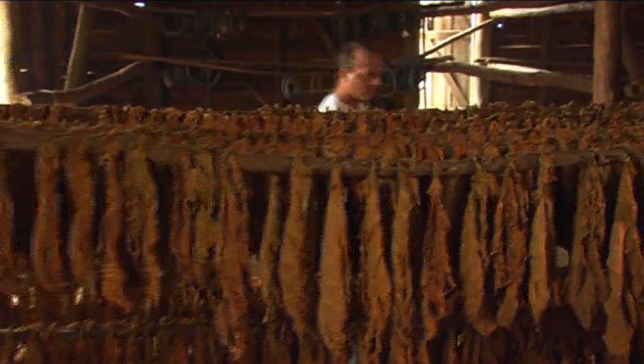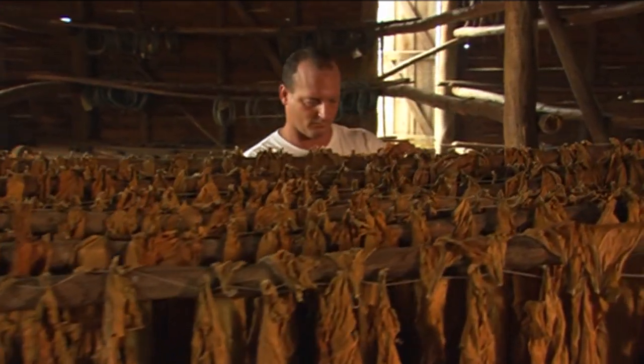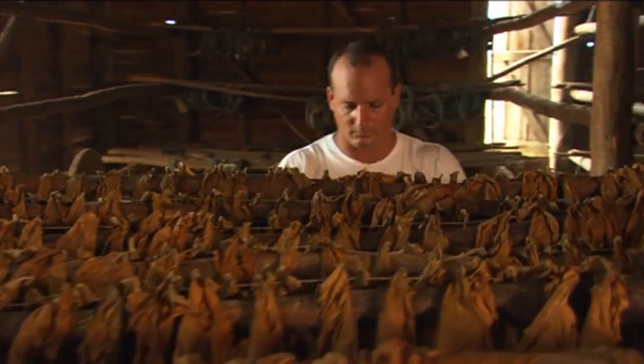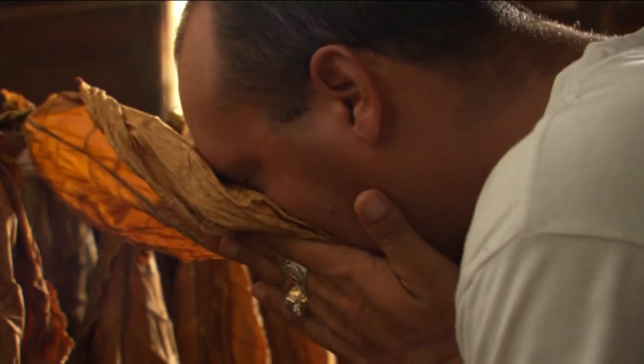Here, small specialized family farms grow and age tobacco leaves, sharing secrets from generation to generation, much like a celebrated vineyard turns grapes into wine.